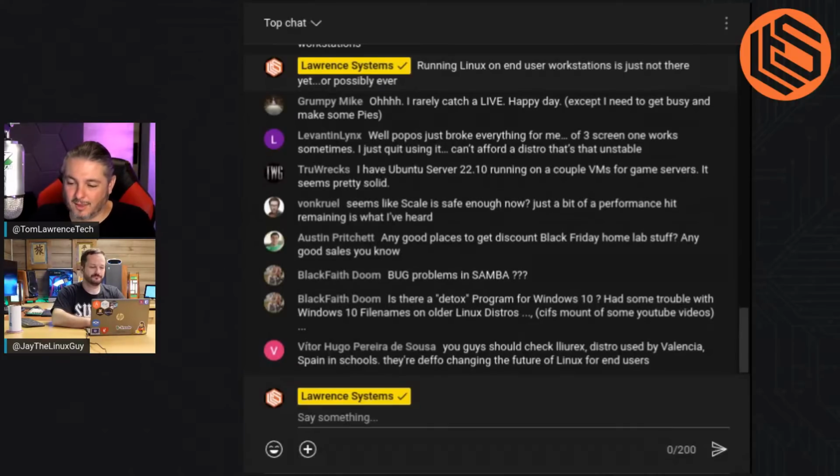Cool. Bug problems in Samba. I see people posting that in the live stream. The bug problem that they fixed was specific to some character problems in the shadow copies. It's kind of interesting how Samba presents shadow copies combined with TrueNAS. So the VSS system, volume shadow copy service that runs inside of Windows, is emulated inside of TrueNAS.